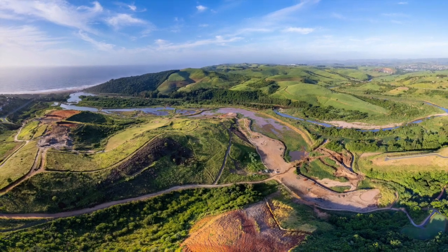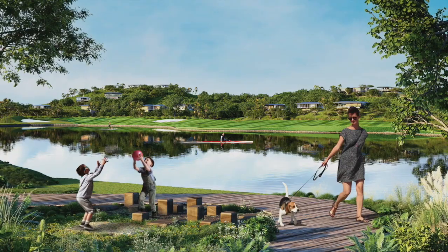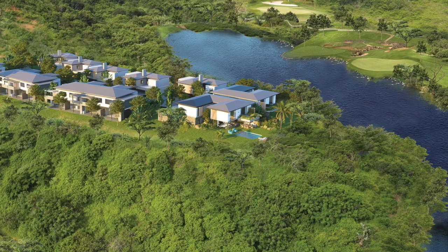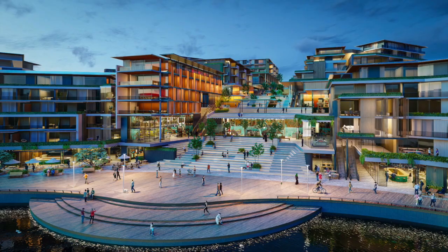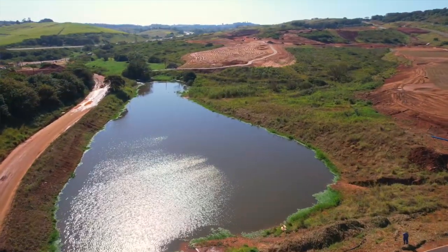At the heart of this development is 20 hectares of pristine lakes. Through a collaboration between environmentalists and structural engineers, the lakes have been protected to preserve the natural ecology, but also future-proof against threats like flooding, wind, and water erosion. So the lakes are very much an integral part of the estate. And so although they're man-made, it's a wetland area.